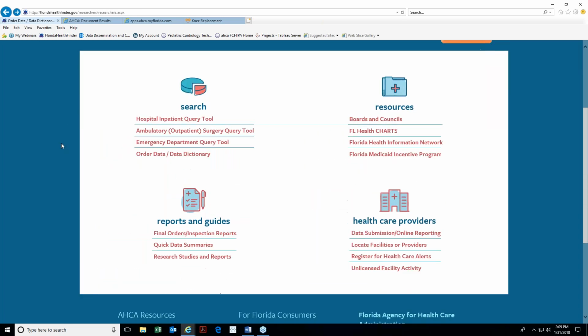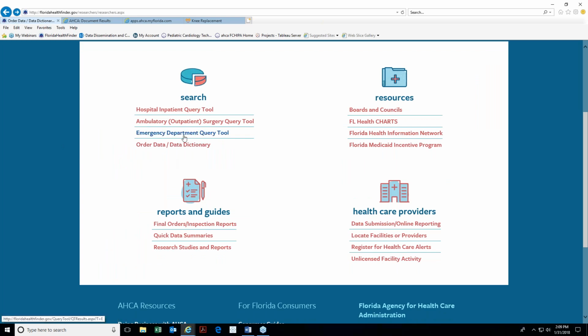Going back to the data page, this is also where one of the most complex tools on Florida Health Finder is kept, and that's the Patient Data Query tool. This tool allows you to search 3 years of patient data for 3 types of providers: hospitals, ambulatory surgery centers, and emergency departments. There is a separate webinar available for just the Patient Data Query tool, so I won't go too much into detail here, but I will give you a quick peek so that you can get a sense of what this tool is all about.